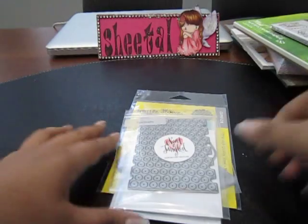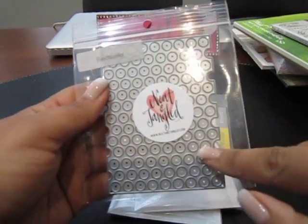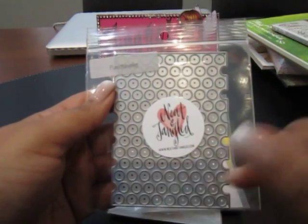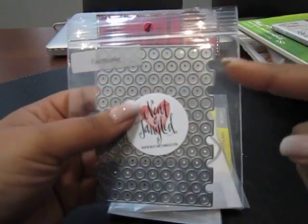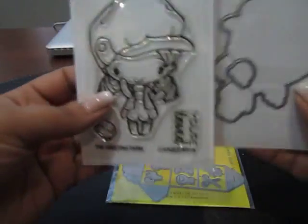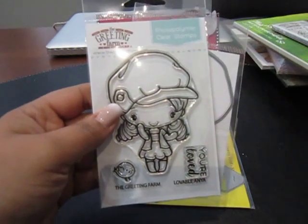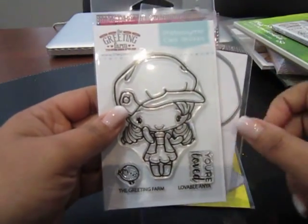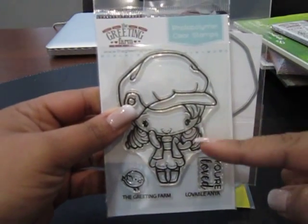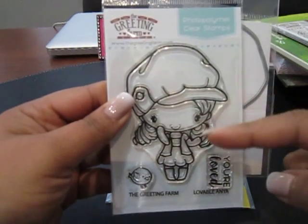And then I picked up this Neat and Tangled die. It's called the Punchinella, and it's the round sequin Punchinella that you can cut out from this die. Then I picked up, and these were two separate orders from Jamie's store, because the release timings were different, especially for this stamp. And this is a clear stamp by Greeting Farm, which is called the Lovable Anya. And here's the Anya, which they have done in clear as opposed to the rubber stamp.